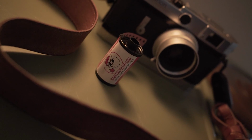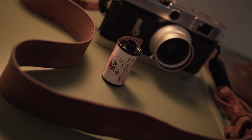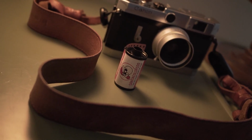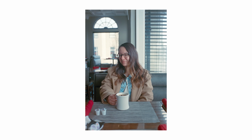So SantaColor 100 is a 100 speed color negative film, and it seems to be pretty in line with the other Kodak stocks. It's pretty warm overall, but one interesting thing is it seems to have an increased red sensitivity. I definitely saw that when I was testing this film out. I got some really punchy reds, and that's a really cool look that you could definitely lean into if that's something you wanted to do.